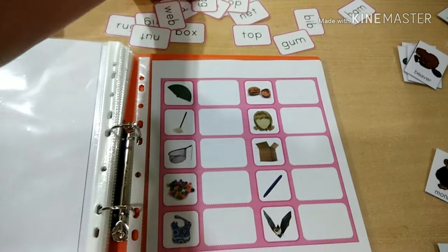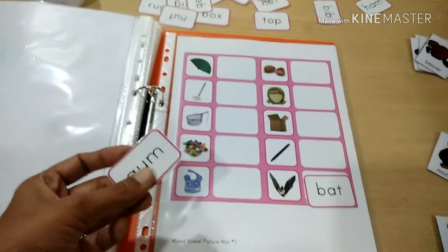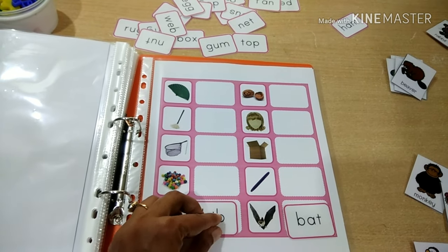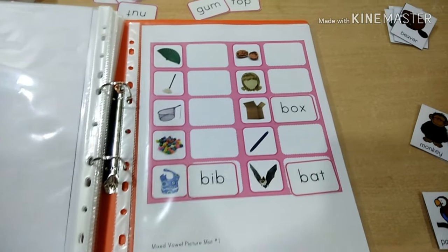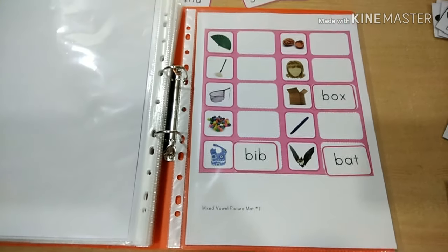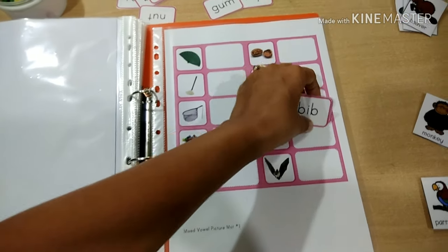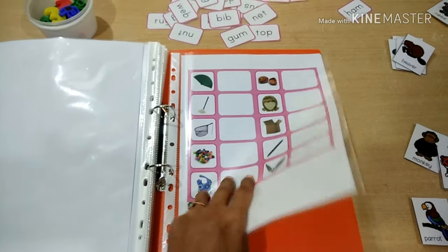For example, bath. We have not started this activity. It is pending to be velcroed even. Example, this is bib. Then there is a box. This is a good activity if you want to know whether your child has actually learned the three letter blends or not. So if he is able to identify the word with the object, that means he is able to blend the three letters, CVC words.